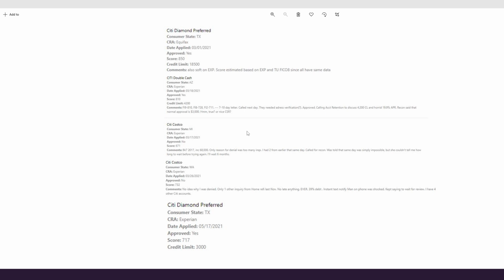All right, let's start at the top. These are in order. Also keep in mind the dates of these. These are definitely earlier this year in 2021. So we've got an 850 that was approved. They're going to be pulling Equifax or Experian. They were approved for 18,500.